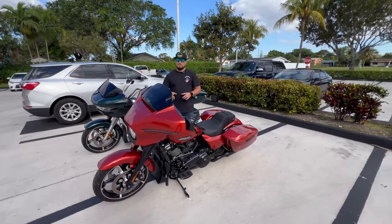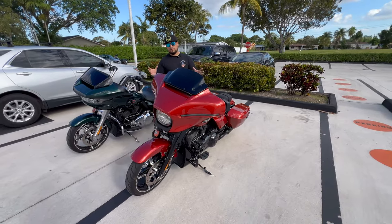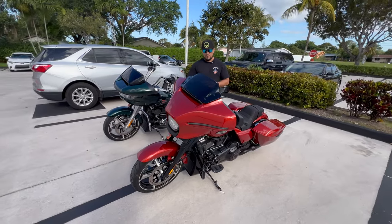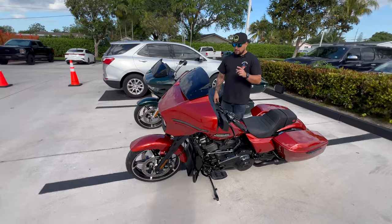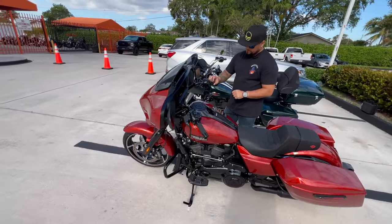I will say that the audio on both bikes has been upgraded significantly. So the speakers are better, it sounds louder. A lot of people are giving good compliments about the audio on these bikes now. We're going to move to the infotainment screen.